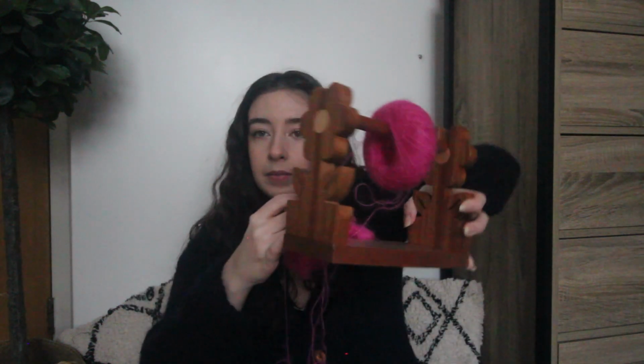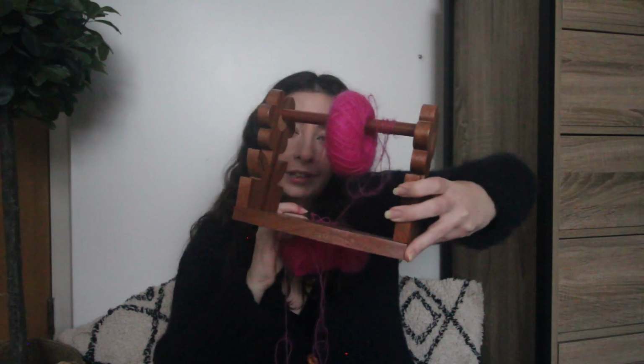So I set it down for a little while, and then around my birthday, which was back in November, I went to visit my auntie, and she kindly got me this yarn holder. How cute is that? And that inspired me to sort this out, basically, to fix the problem.